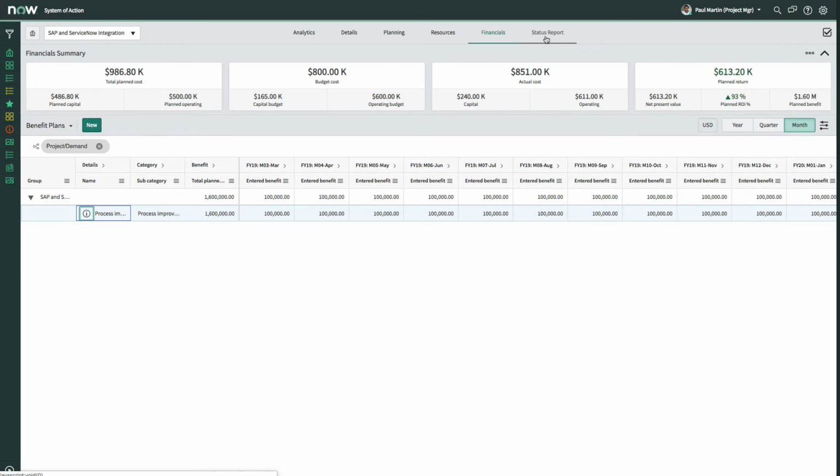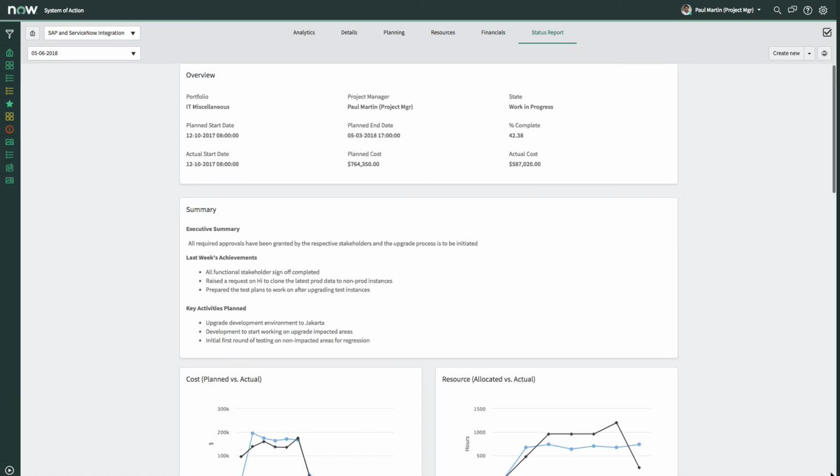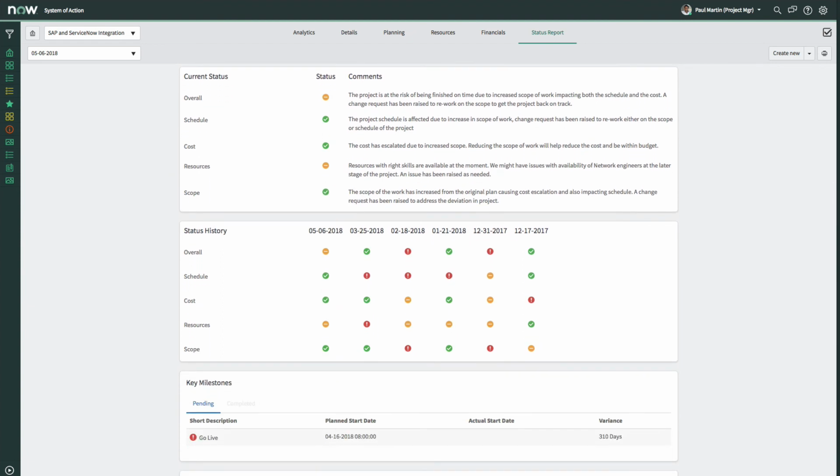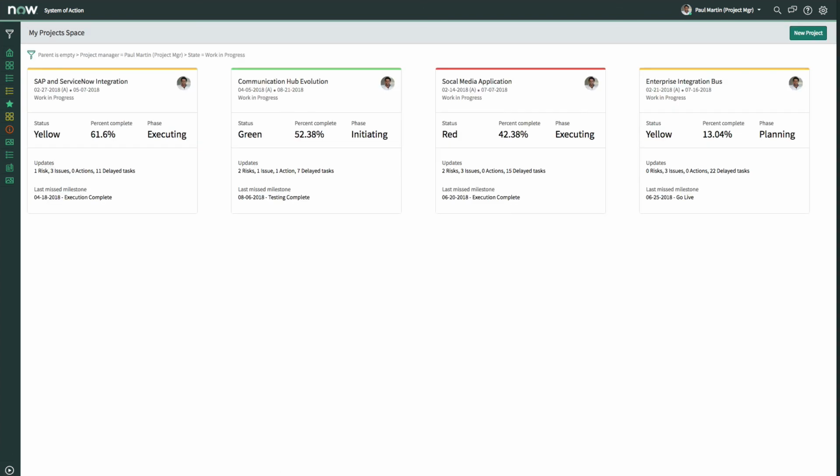Last, we'll take a look at the status report. Reporting status to project stakeholders is a key activity for the project manager. The status report allows the project manager to view status reports submitted in the past, as well as to create a new status report. The new report can be created by copying a previous report and editing as required. The project checklist capability allows project managers to maintain to-do items. And clicking the Home icon brings us back to the project workspace.